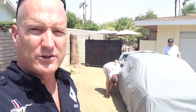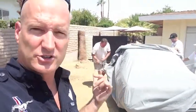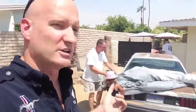Unfortunately, their father had passed away. Diana had met me at a car show a while back in the Palm Springs Cruising Association, and she contacted me today to say, "Will, we're going to give you this car." I'm like, "Cool." So here it is. Here's the picture.